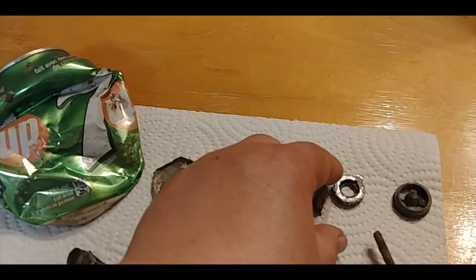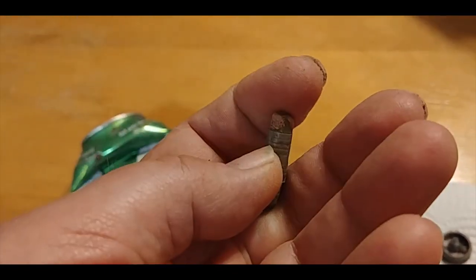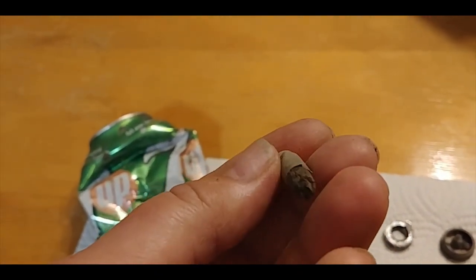It wouldn't be a schoolyard hunt without a pencil end. And this one still has the eraser on it, although it would not rub anything out now. It's very, very hard. And the pencil is just about compost.